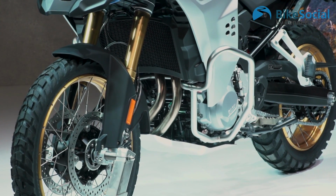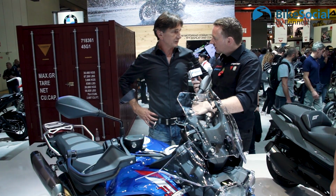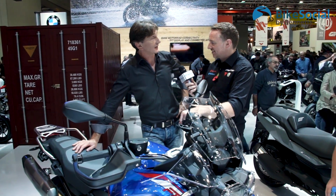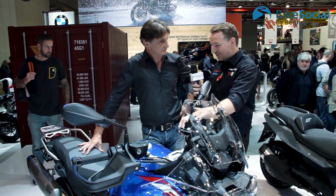It has this typical beak, you know. It has the asymmetric front light with LED technology. So I think it's a worthy successor of our older middle-class adventure bike. I was certainly a fan of the F850, having ridden it earlier this year, so the Adventure is certainly one that I'm excited about for 2019.